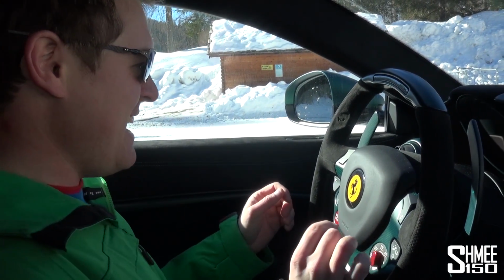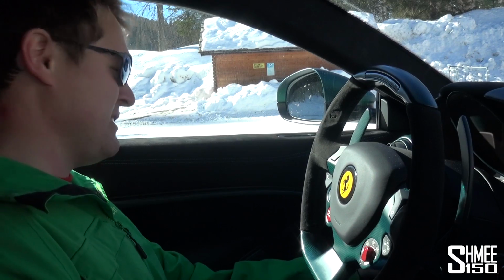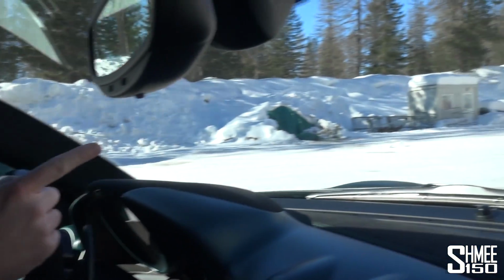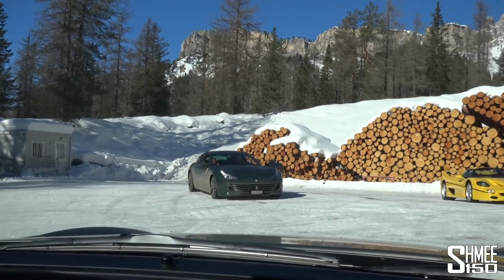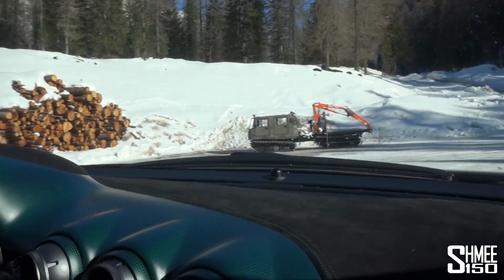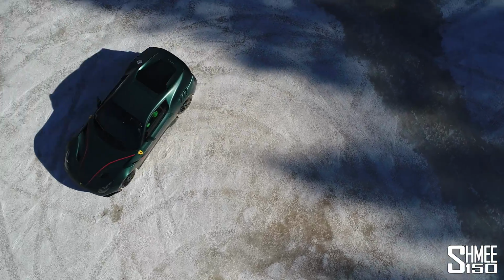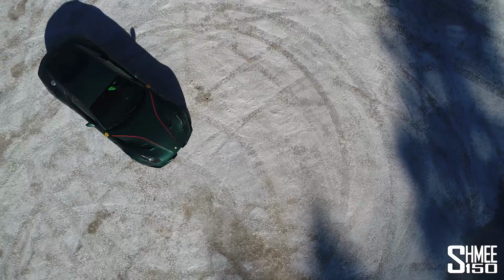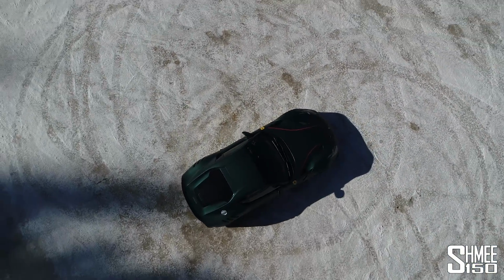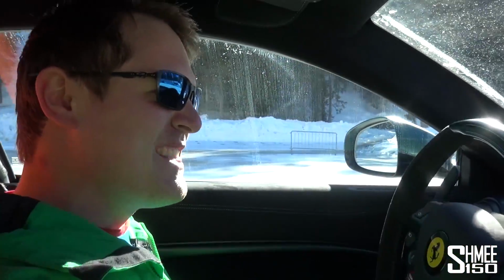We've currently got it in CT off, which is probably the right mode for these conditions right now. First gear, handbrake off, and right in front of us, just point the camera this way, have a look. We've got all the cars there, but we're just gonna do this and go sliding. Woohoo! Super slow-mo. Okay, done donuts in an F12tdf. Thank you, Greg. This is awesome.